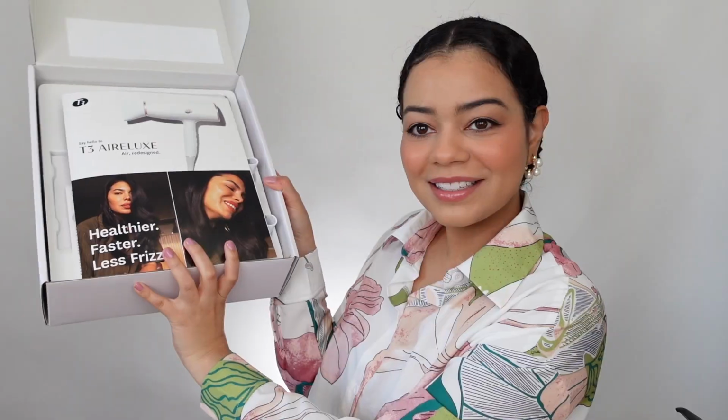We'll see if I don't get tempted with hair tools, because I always get tempted with new hair tools that come out. Anyways, so this is what it looks like inside. It brings all the instructions, super nice, and this actually brings two nozzle attachments. Let me just show you guys. It brings a wider one and then a more concentrated one, so these would be really nice for blowing out your hair.